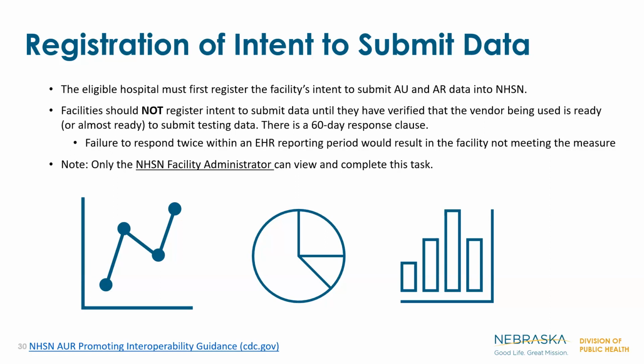So when this is done, I would recommend taking a screenshot or printing it out and having that available, so you have that documentation that you'll be able to prove that you did that and you can share with other people in case they ask. But just make sure that only the facility administrator can complete this for you.